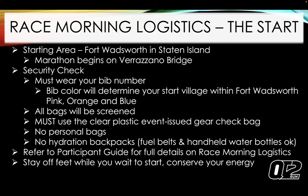Security check. You must have your bib number visible. I remember, last year or the year before when I did it, you had to show your bib before you even got on the bus or the ferry. So make sure your bib number is on before you get on the transportation. Your bib color will determine when you get to the village and where to go. There's pink, orange, and blue. Again, this is what they have listed right now. Just go back and, like I said, find that PDF file and make sure that everything stays the same.